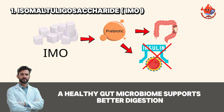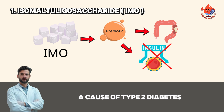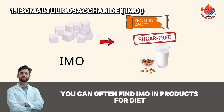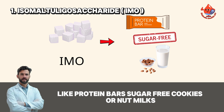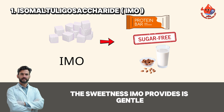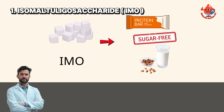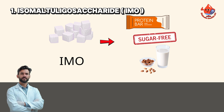A healthy gut microbiome supports better digestion and helps reduce insulin resistance, a cause of type 2 diabetes. You can often find IMO in products for diet-conscious people or those wanting to control weight, like protein bars, sugar-free cookies, or nut milks. The sweetness IMO provides is gentle, not sharp, and leaves no artificial aftertaste, making it great for those who want natural flavors without losing taste.